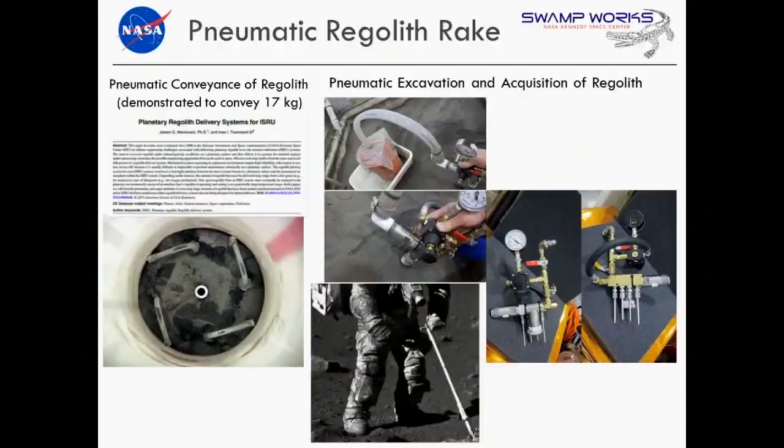So what we thought we'd do is, if you look at this picture here, it's a series of pneumatic tubes that can actually capture, each tube can capture regolith. And now if you take lunar regolith as an analog, the particles are typically under 100 microns, between 20 and 100 microns. 80% are between 20 and 100, and 20% are under 20 micron. The rest, only 5% of the rocks on the moon are actually bigger than 100 microns. So that's the distribution of the particles.